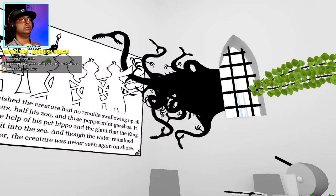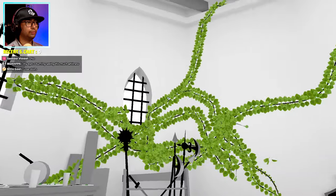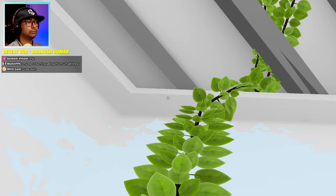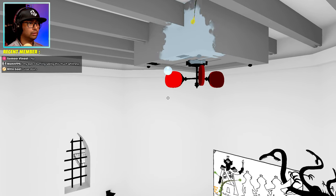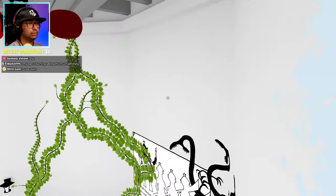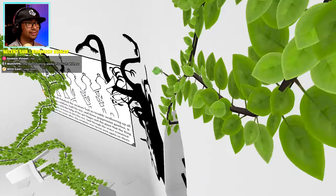Oh, this creature is in water. And what is this? Okay, now where should I go? Oh, I think I have to. Ah, clever. Okay, let's climb. Now I can hit this. Okay, let's get closer. Now I can open the hatch. Okay, it broke.